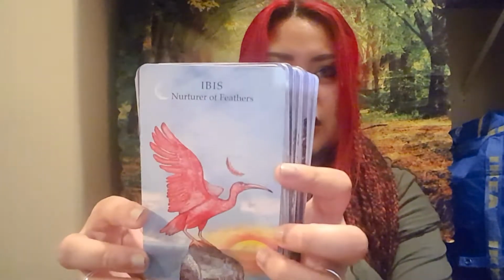And the Coyote is the Fool in here, and Ibis, Nurture of Feathers. Sorry it took a while. I usually see the white ones though. So I'm glad that I'm able to use these cards because I have animal decks that I love. This is my meditation deck for animal energy. The colors are dreamy too.